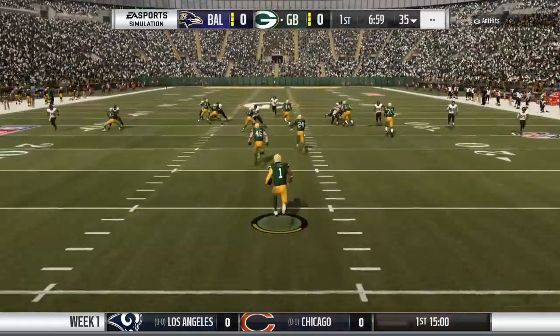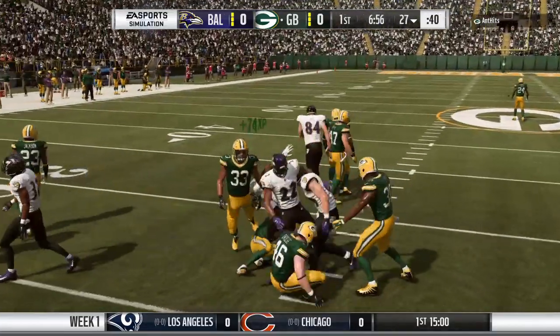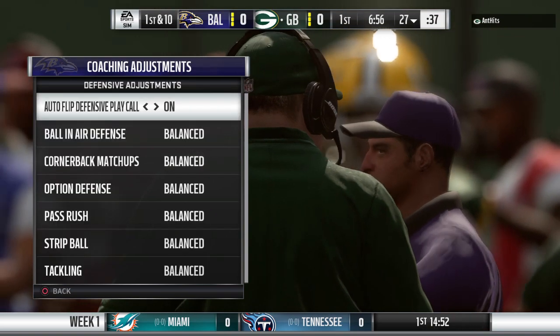This is fielded at the goal line. And he'll take this across the 25, a couple extra yards up to the 27-yard line.